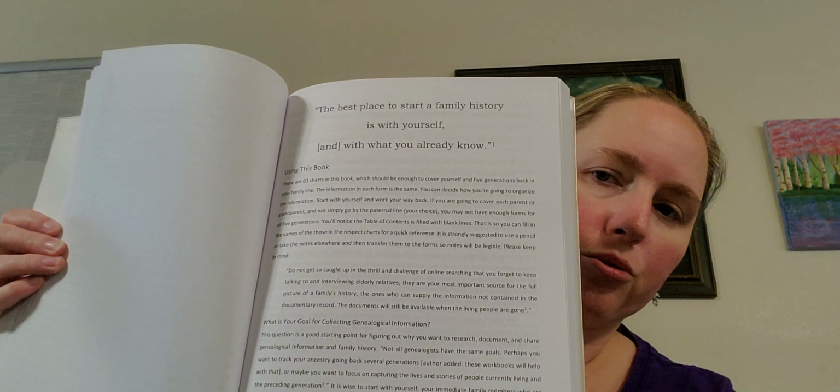So back to the book. Before we get into what the charts look like, I do have a few actual written pages about how to use this book, giving you some ideas why, paternal names, maternal names, why you will, if you are getting into genealogy. It's not genealogy 101. It's genealogy kindergarten. Okay, yeah, it's very, very basic.